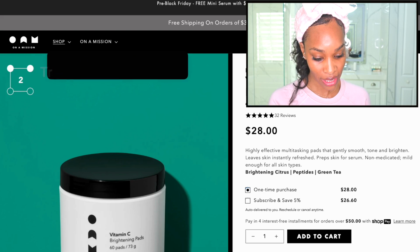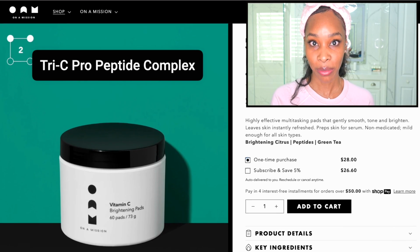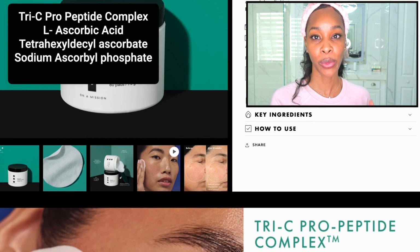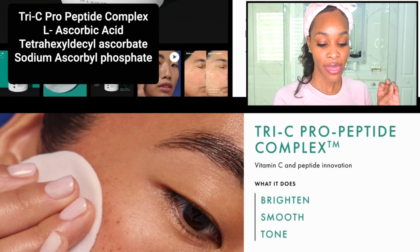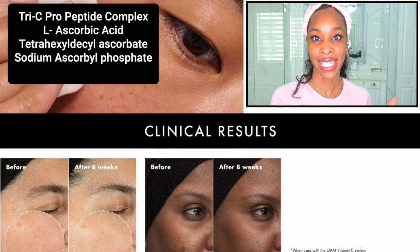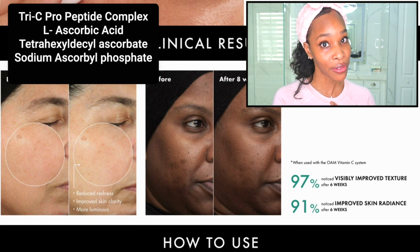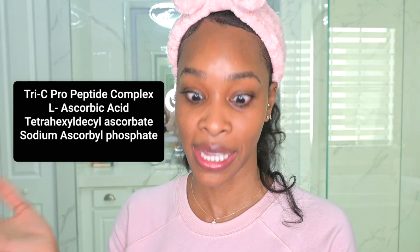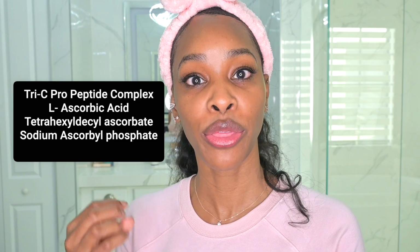Okay, so, woo, very citrusy, containing the Tri-C Pro Peptide Complex. This has 3 pure stable forms of vitamin C. It says L-ascorbic acid, which is your pure vitamin C. That one is water soluble. It also has tetrahexadecyl ascorbate, so also known as THD ascorbate. That is my favorite form of vitamin C. It is lipid soluble or oil soluble. And then you have sodium ascorbate phosphate, or SAP. So these are basically 3 of the most evidence-based forms of vitamin C, all in every single one of these products.